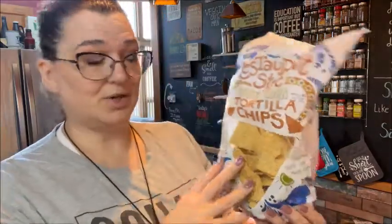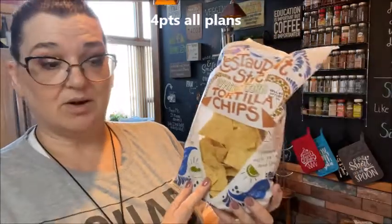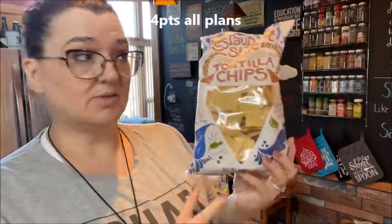So, got some usual culprits. Got the Trader Joe's restaurant style white corn tortilla chips. These are my favorite, my husband's favorites. We use them for taco salad. We use them to snack.